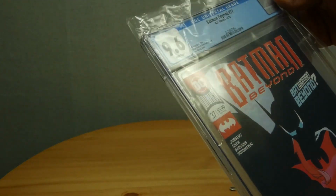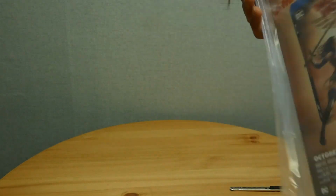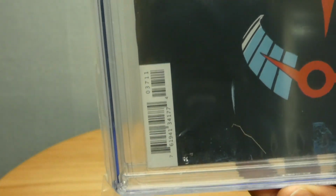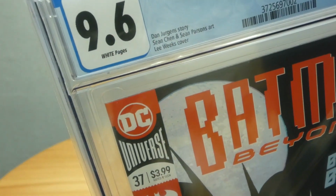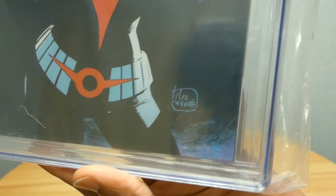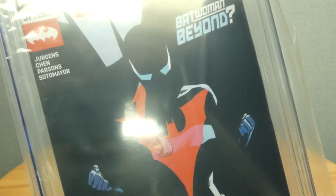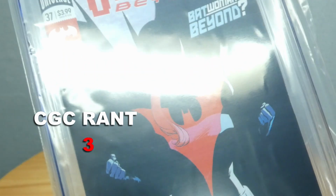And that's really frustrating because if it's a 9.6, that means that there's a noticeable defect somewhere. Let's see if we can see something here. Corners look super crisp. Corners look crisp. I don't know what could be the issue here. It's like plastic. That's the plastic. I honestly don't know what the issue could be.